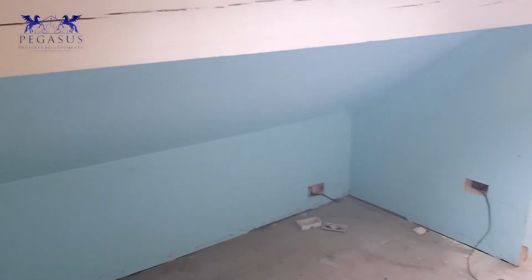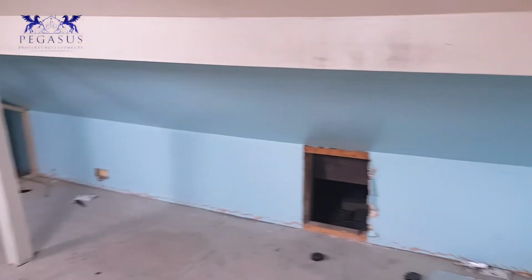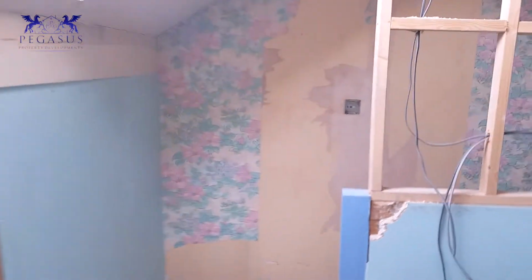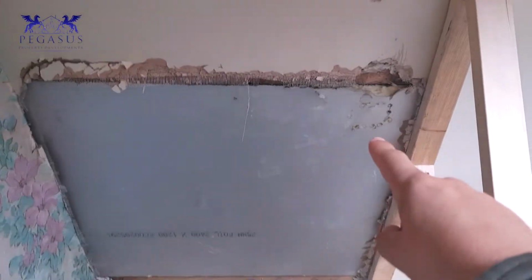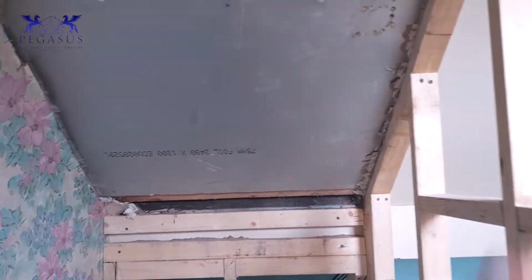So this is the loft room. As I said, we've opened up holes to check the current insulation. You're all happy with that. As you can see, in between the rafters, there's a 50mm air gap. They fitted a 75mm foil back insulation, and then boarded over.